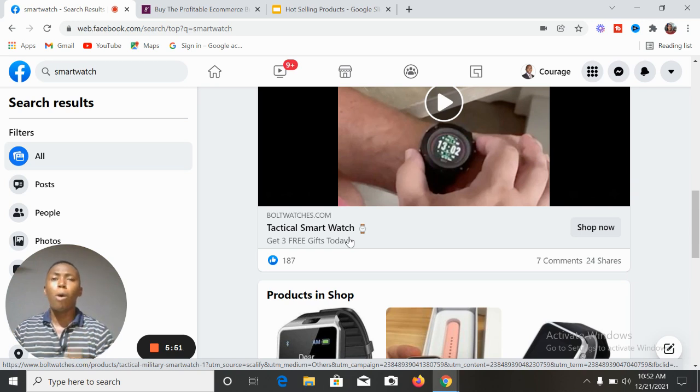if you want more people to buy, what are you going to do? Instead of saying get 3 free gifts, you mention the free gifts that they are going to get. Do you get me? It creates urgency. It makes them want to have it immediately. Buy this smartwatch, get a bangle or a bead, get this, get that for free.